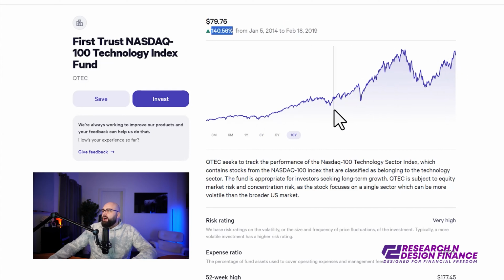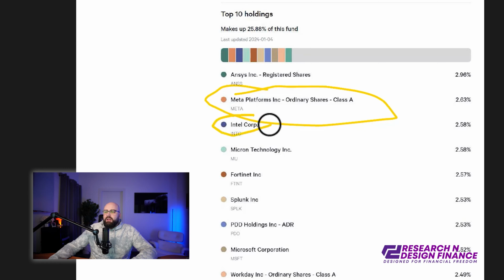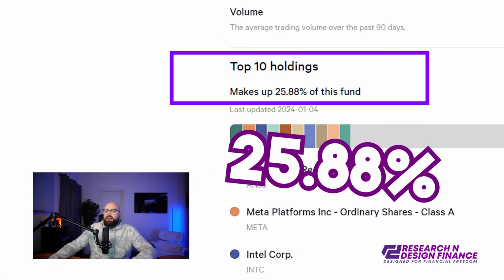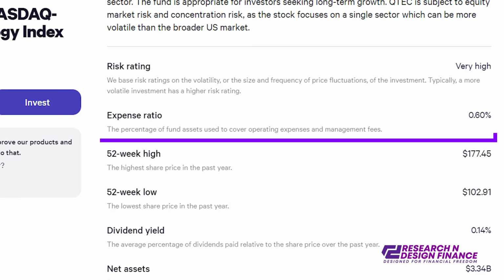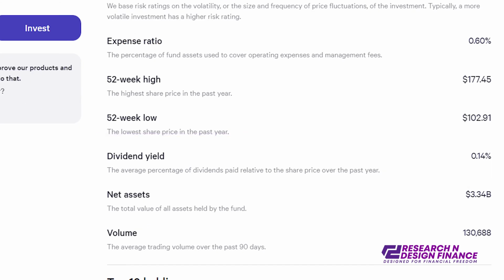So back in the COVID days, it actually took a plummet. This was right when COVID hit right here. It went down and it's just been on a tear ever since. Obviously, some of the same names you're going to see again, Meta, Intel, Micron, Microsoft, Workday, Splunk. This one, top 10, makes up 25%. So a little bit less than what JEPQ is doing. So I would say better diversification, a little bit higher of an expense ratio, and the dividend is nowhere to be found. So if you want a dividend income producing ETF, this is not for you. Stay away from this. There is no dividend.